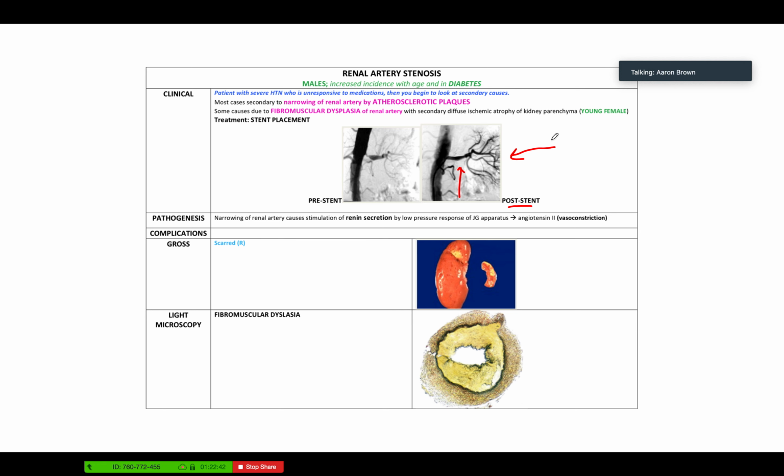Now, if your patient is having renal artery stenosis and happens to be a young female, think about fibromuscular dysplasia. Fibromuscular dysplasia is where the muscle in the walls of the arteries starts to grow too large and narrows arteries. It's a condition that really only affects women, and it's relatively rare. But in terms of USMLE, you never know what they're going to throw at you, right? These guys are crazy. So if you have a young female with renal artery stenosis, think about fibromuscular dysplasia. That's the only reason a young female should have narrowing of the renal artery. Otherwise, it's like some old man who has a plaque here, right? If it's a young woman, you should think about this condition. Okay, great.